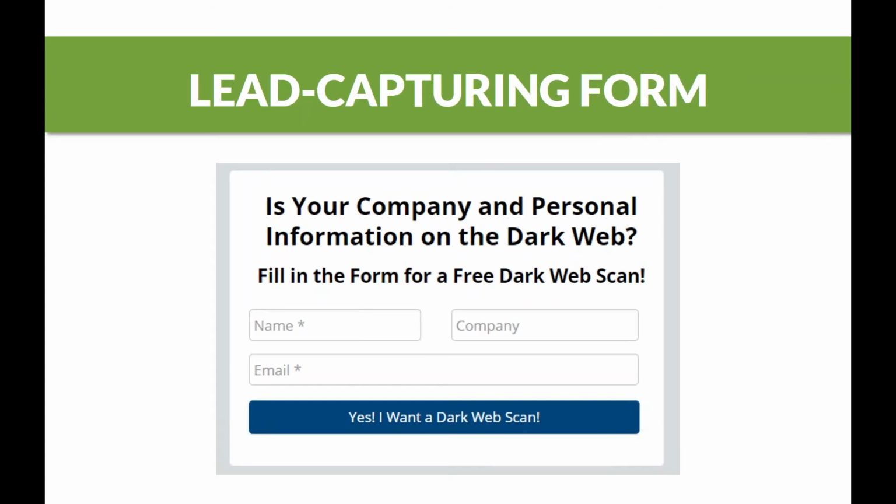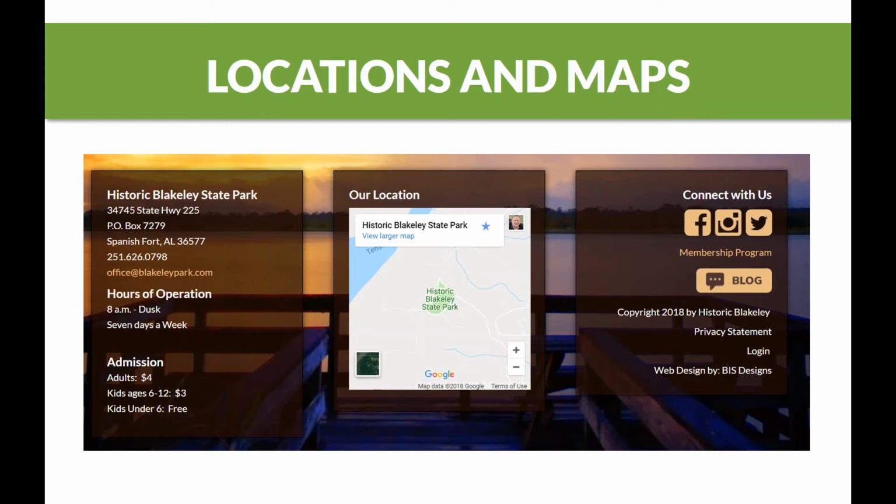And then we customize the button here. Instead of just saying submit, which is kind of generic and a little boring, we put, yes, I want a dark web scan. We're trying to get them excited to make them feel like they're actually getting something from it. And it works.